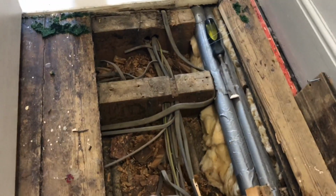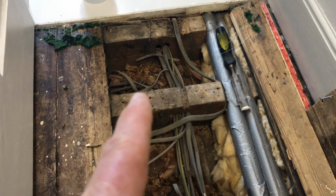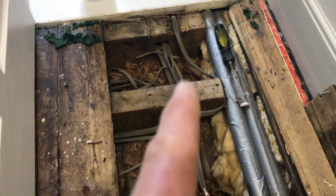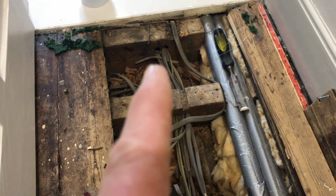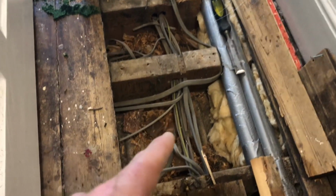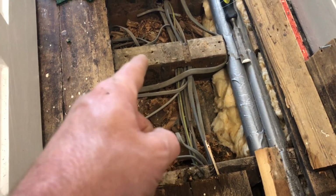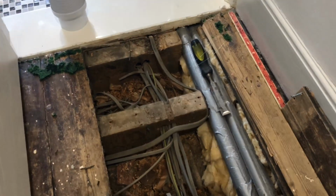So what I need to do now is go downstairs, find out where I roughly want the vent, drill a small hole through to see where I'm at, because ideally I don't want to go through that, through that and through that, but I will if I have to. So yeah, let's check it out.